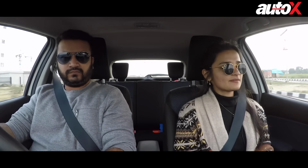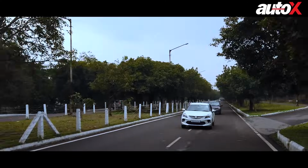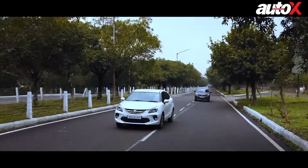Arushi, what do you think? Is the Glanza fun to drive for you? I found it very fun to drive. I found it very engaging. Yeah, I mean, I agree. I find the Glanza to be a really fun car to just throw around the bends also. And that is because of the ease with which you can extract performance out of the Glanza.